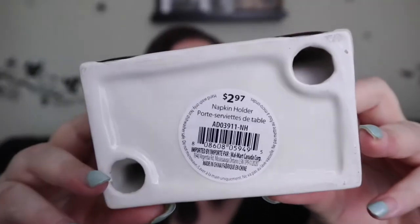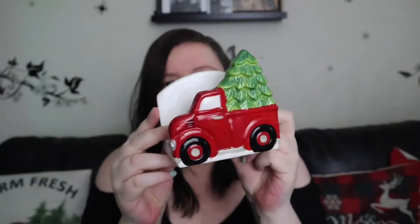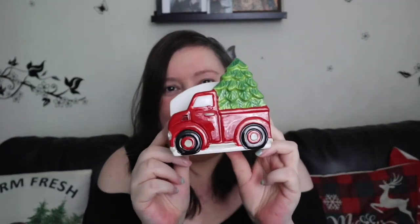The next thing I got was for $2.97, which is what it says here, $2.97, is this napkin holder of a red truck. It was so cute. Again, I can't wait to put napkins in. That's why from my Dollarama haul, I bought those napkins to put in here so I could put it in my kitchen. So I grabbed this guy. I shouldn't say grab because I didn't buy it. Well, I paid for it, but my shopper bought it for me. I grabbed this cute Santa spoon, what is it called? Santa spoon rest.